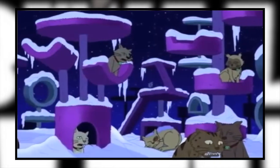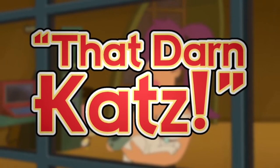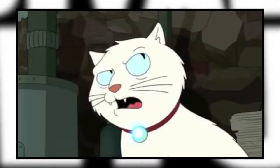The planet was first seen in the episode That Darn Cat, in which the cats come to Earth with the intention of stealing its rotational energy to beam back to Thuban 9.